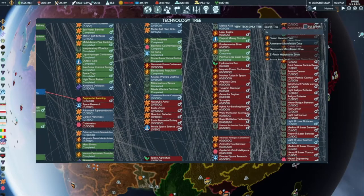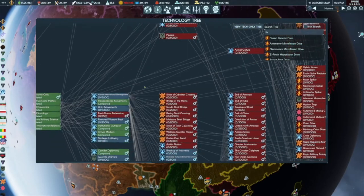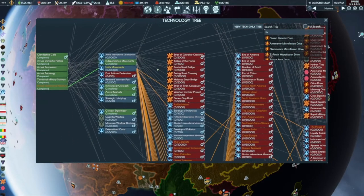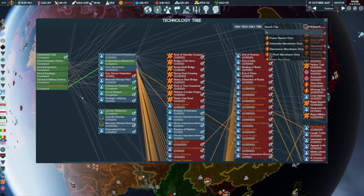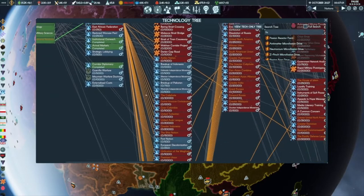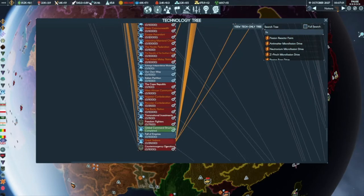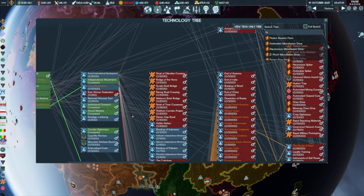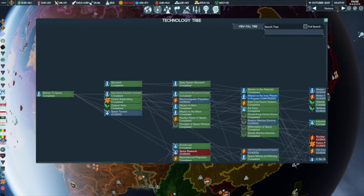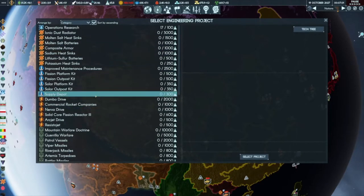Expensive though. So yeah, we're getting the stuff we need. So maybe we should just kind of look into like unity movements, or is it great nations? Because I think this gives you great nations, doesn't it? Maybe not. Where is it down here? Great nations. Because I think that, yeah, great nations is 25,000. That gives us United North America. It's 25,000. Ah, screw it. Let's do unity movements.